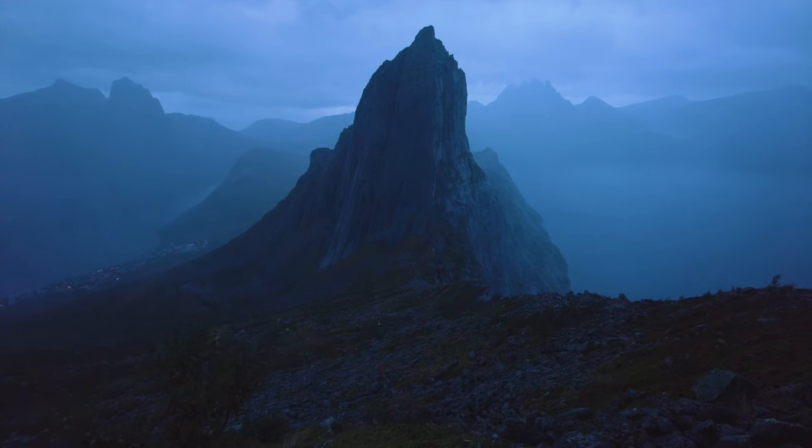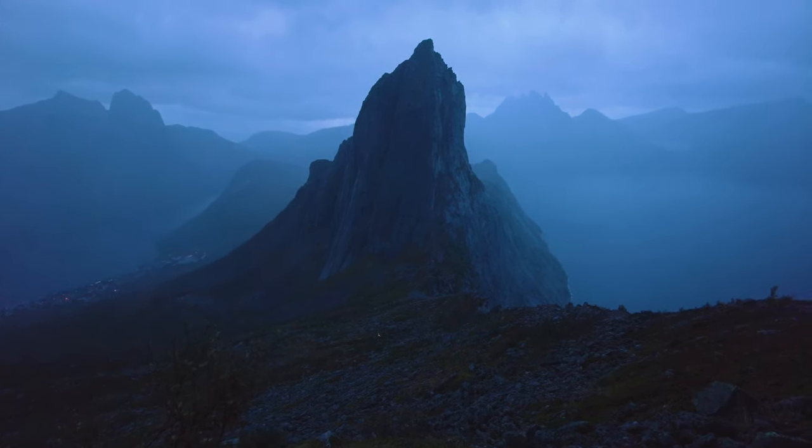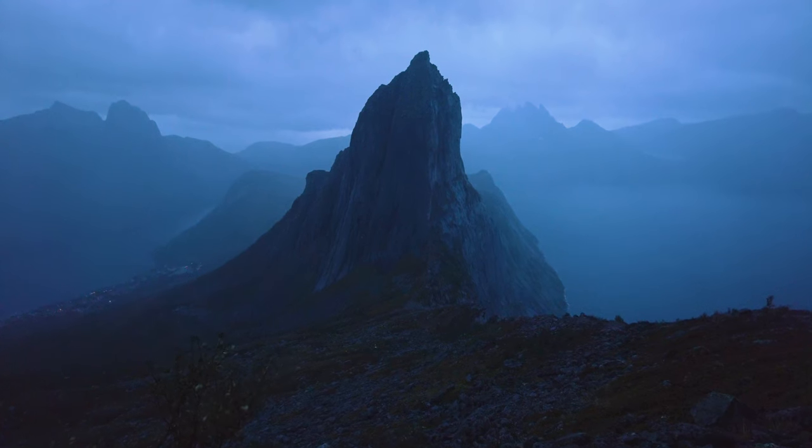But this stormy end to my journey was a beautiful last meeting with the rough nature of Norway, and I truly savored it. I hope you too.